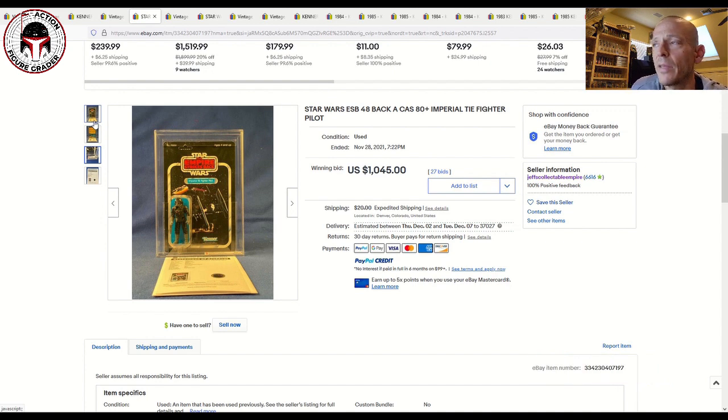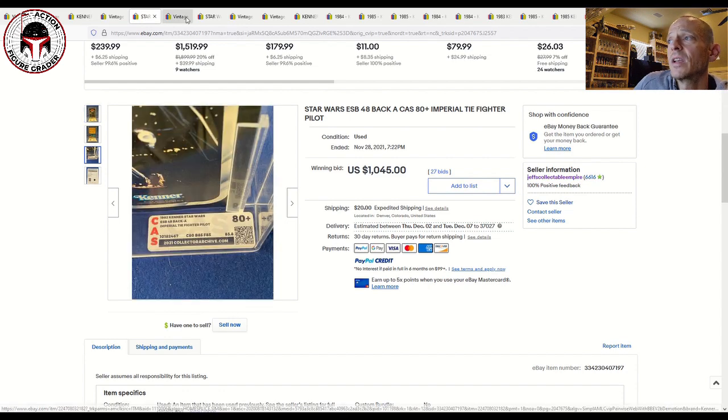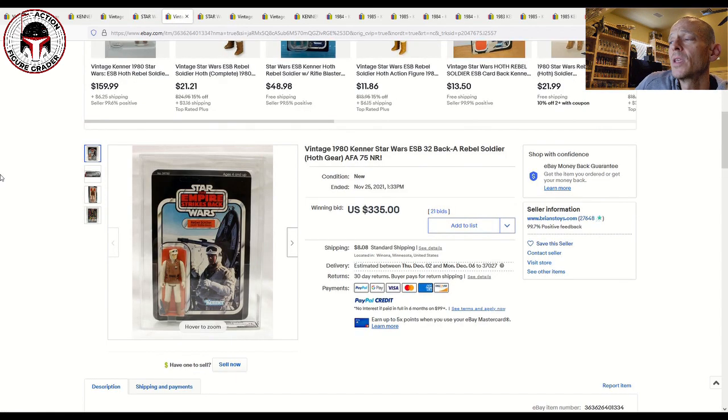So that one jumped up pretty dramatically at the very end there. It was hovering for around $300 or $400, and then it jumped all the way up to $1045 with $20 shipping. So he had some vintage collection as well as vintage Kenner that all sold this weekend, but that was a pretty high price. It surprised me there.